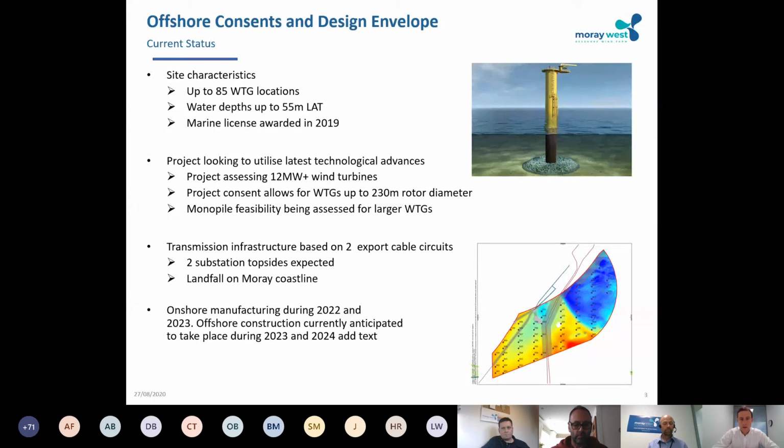As I've already mentioned, we're looking to take advantage of the latest advances in wind turbine technology. We're looking at 12 megawatt plus wind turbines with rotor diameters up to 230 meters, which is what's currently allowed for within our planning consent. That's one of the most significant advances in the technology for offshore wind in recent years. On Moray East, for example, we were using a 164 meter rotor diameter turbine, so they were 10 megawatts. So it's really a huge pace of innovation that's going on with the turbine technology. We're also looking at monopiles potentially being feasible even with larger turbines.